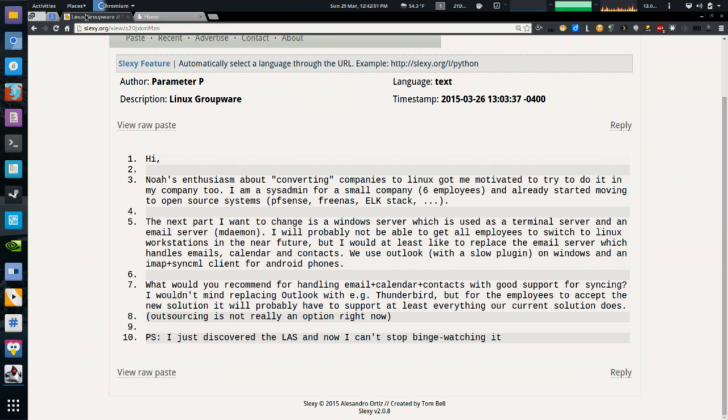I will probably not be able to get all employees to switch to Linux workstations in the near future, but I would at least like to be able to replace the email server, which handles emails, calendar, and contacts. We use Outlook with a slow plugin on Windows and IMAP plus a sync client for Android phones. So basically a nice IMAP client for Android phones. What would you recommend for handling email plus calendars plus contacts with good support for syncing?